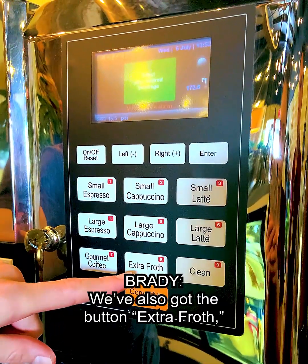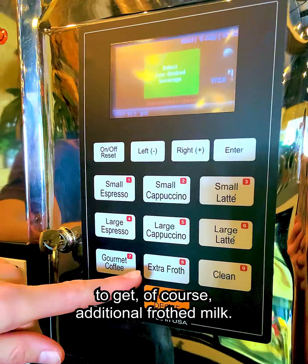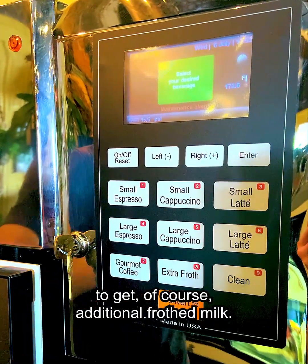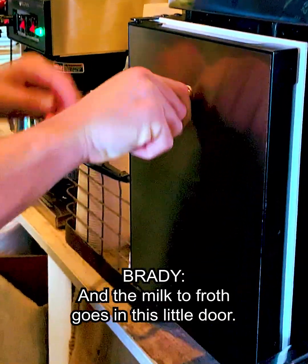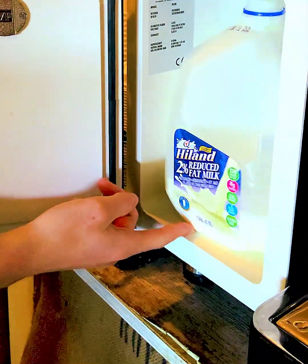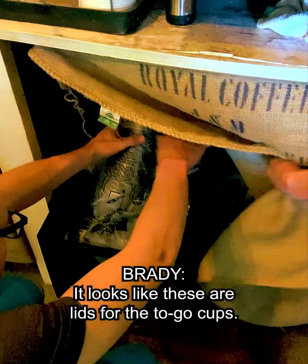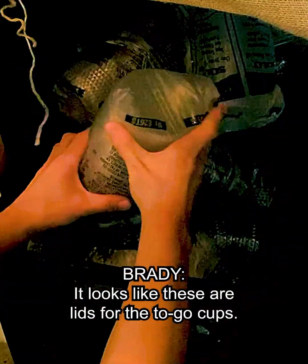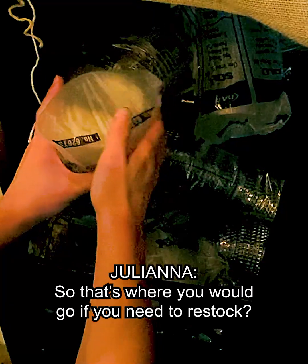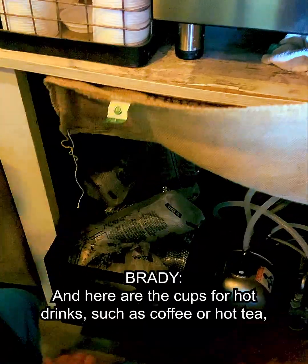Convert to decaf. Now, the gourmet coffee button is now the button for Americano. We've also got the button extra froth, of course, for additional frothed milk. And the milk to froth goes in this little door. And what do you keep down there? It looks like these are lids for the to-go cups. So that's where you would go if you need to restock.